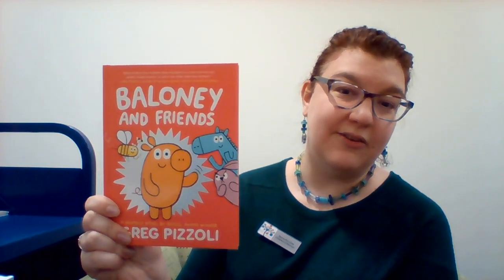This is another one that I'm not 100% sure if it'll be in beginner or comics, but it looks really cute. Baloney is a pig. His best friend Peanut is a horse. There's Biz the bumblebee and Crabbit, who'd rather not be here, but what can you do? And it just seems like a fun book. And this is a graphic novel. I guess I know where Greg Pizzoli would like us to shelve this, and I like his art as well.